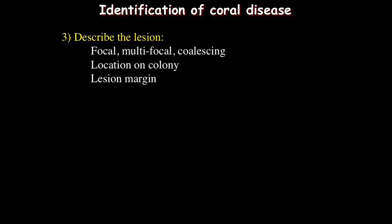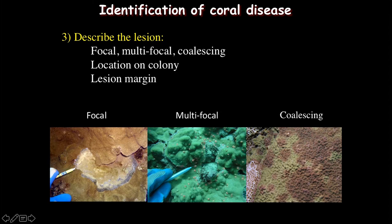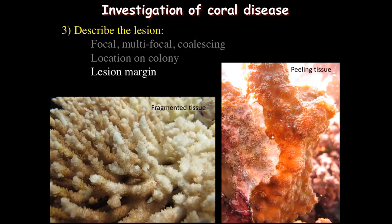Then you can describe the lesion, whether it's discoloration, tumors, or tissue loss. Is it focal, one spot, multifocal, these pink spots? There's a bunch of them, so this would be multifocal. This is a trematode infection. Or is it spots that seem to be growing into each other, kind of lurching together? That would be coalescing. Where on the colony is it? Edges only, middle, all over? What about the lesion margin? Is it fragmented? You can see how this tissue is just kind of fragmenting off on this lesion edge, where this isn't fragmenting, it's actually peeling back along the lesion edge.